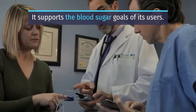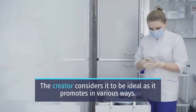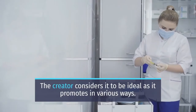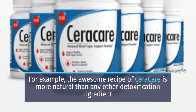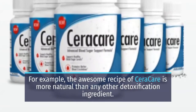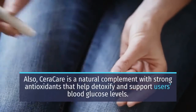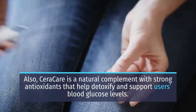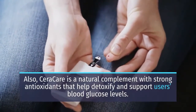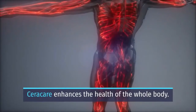It supports the blood sugar goals of its users. The creator considers it to be ideal as it promotes health in various ways. For example, the awesome recipe of Ceracare is more natural than any other detoxification ingredient. Also, Ceracare is a natural complement with strong antioxidants that help detoxify and support users' blood glucose levels. Ceracare enhances the health of the whole body.